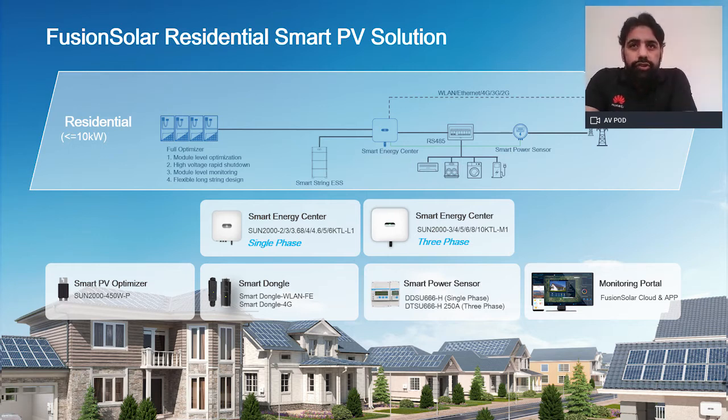This inverter can be used as a standard grid connected inverter with our power sensor for consumption monitoring. This same inverter, no other product line, can be used for a fully optimized scenario as well as a no optimizer solution. So you can either use it as a base case with no optimizers, or use a fully optimized solution and get panel level monitoring and the other benefits associated with fully optimized solutions.